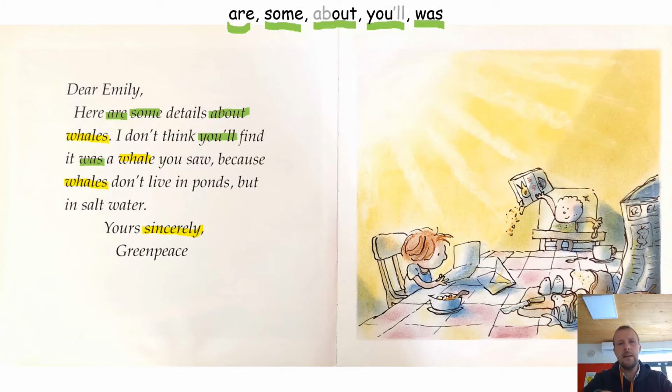Have you noticed how the style of writing has changed? We call it the font. On the previous page, when Emily was writing, it looked like she'd written in pencil. But this time, the words look like they've been typed out, and they also look like they're leaning over slightly. We call that in italics.